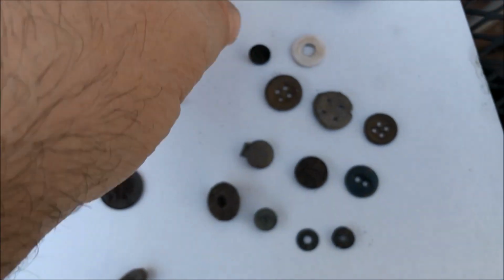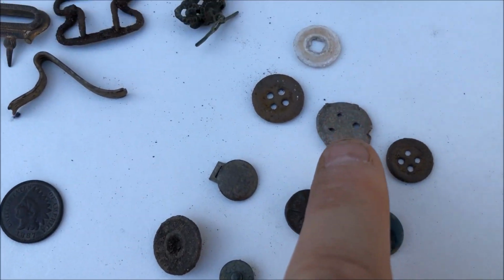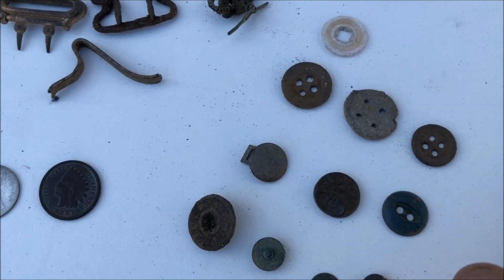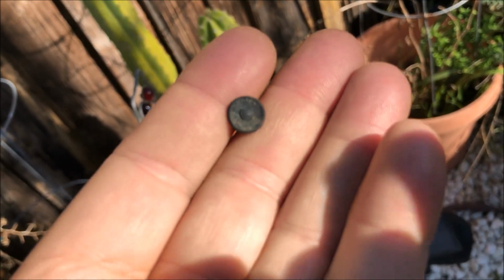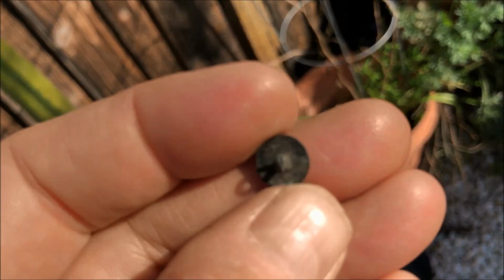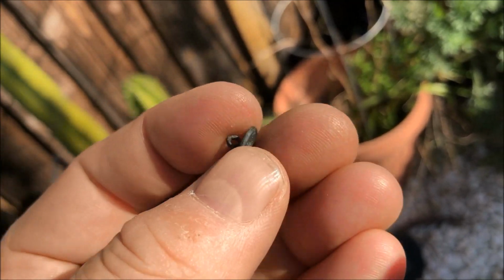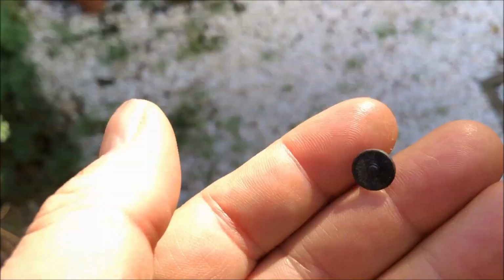So then we got these little tiny buttons. We got pretty neat buttons here. This button right there is pewter, right? And I think one of these other little four-hole buttons is also pewter. But this guy right here, this is a tiny button. And I don't know if you can see that, it's got like a starburst design right on the front there. And then on the back, you've got your loop back there. No maker's mark, but that is a tiny, tiny, tiny button. Okay. So there's the buttons.